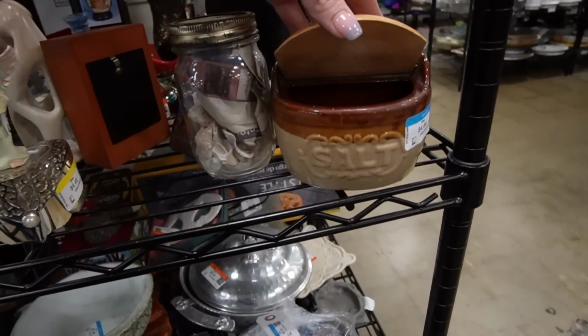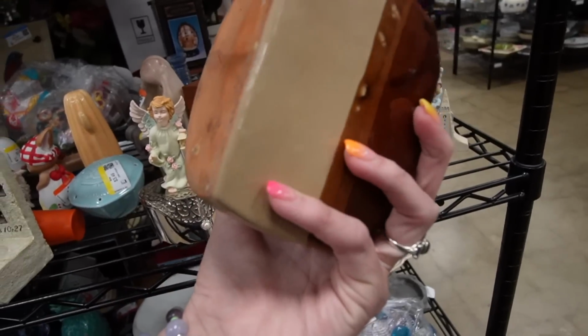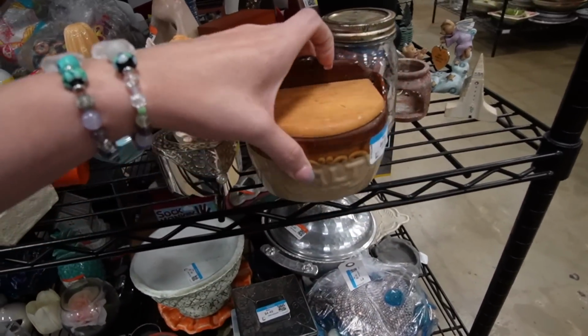Here is an old salt. What are these called again? Forget. I don't know. Is it like a repro? It looks like something's going on there. They may have had to replace a screw on the edge.